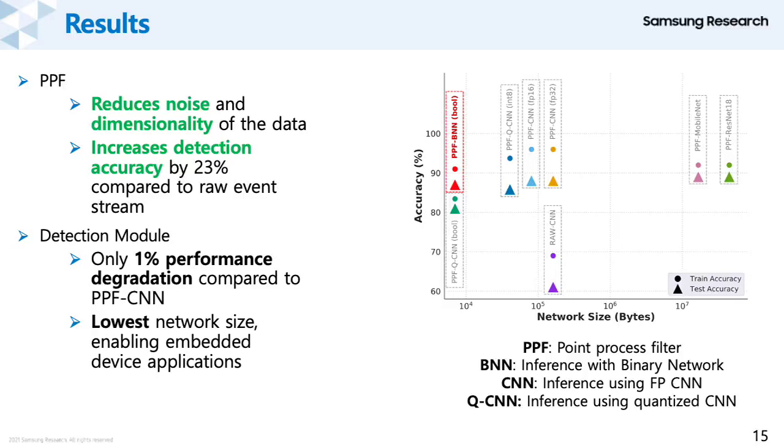What we were able to show next was that our point process filter does a good job at reducing the noise and dimensionality of the data. Compared to just taking the raw event stream with the noise included, our point process filter increased the detection accuracy by 23% compared to the raw event stream.